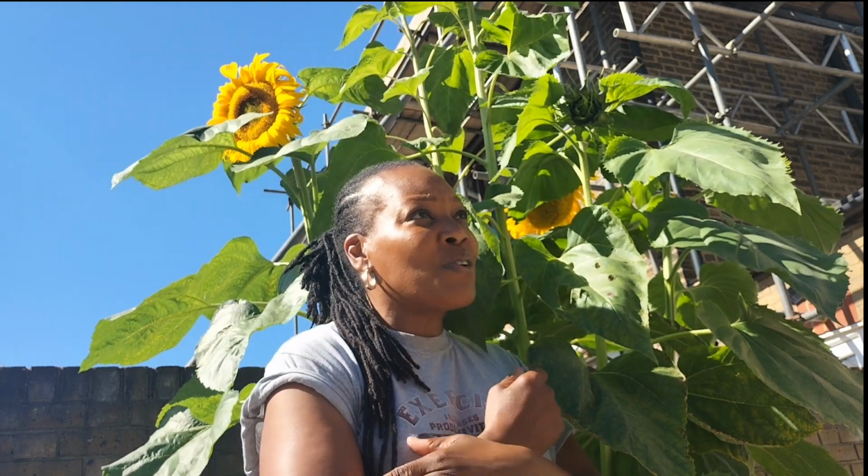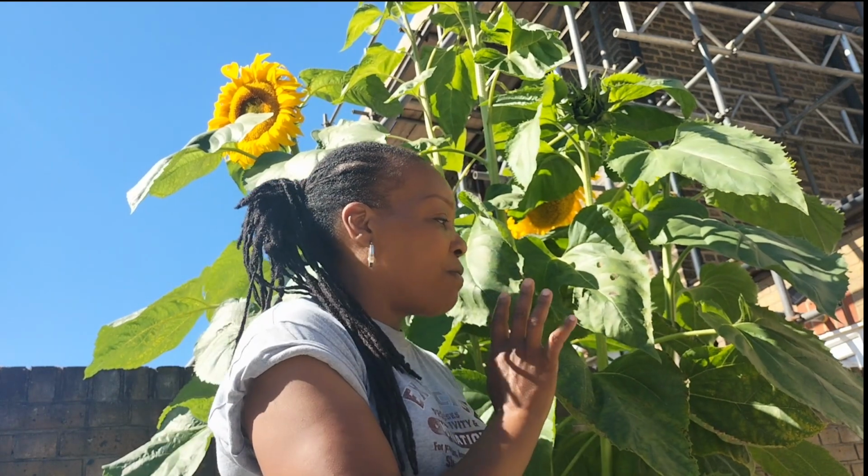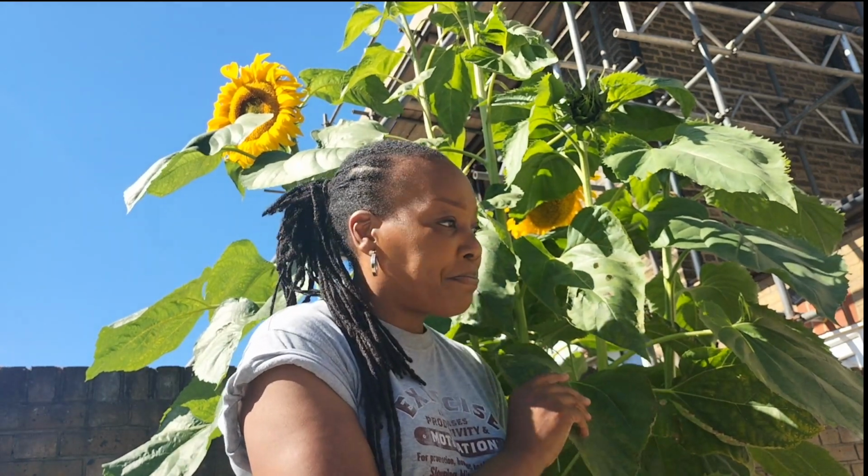I think sunflowers are a great flower to have in the garden for so many different reasons. I think one of them is because they are really very easy to grow. They're fun for children and young people and old people. I'm not suggesting I'm old at all, but it's fun for people of all ages, between the ages of 0 and 120, to grow one of these. Why? Because they are relatively easy to grow.